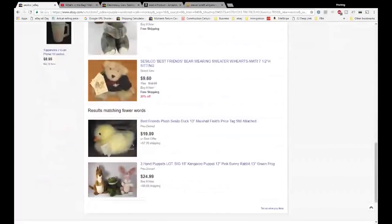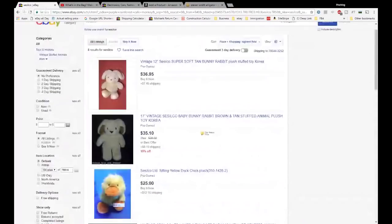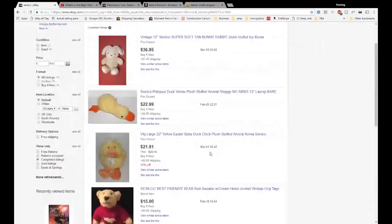But it seems like the brand is Sesilco. Let me look that up. Oh, well, darn. Look at that. Okay. This is why you just can't write off stuff, you know? Here's 8 listings for that particular brand. They're on a reindeer, but you can see they're $15, $21, $31, $25, $35, $36. So yeah.